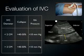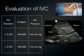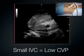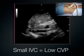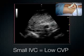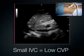So here's a collapsible IVC, and we see here that after inspiration it collapsed way down like that. This is somebody who's got a low volume status. Here we are now. The patient's inspiring and the IVC collapses all the way down. The walls practically touch. Again, here's the hepatic vein coming down 2 centimeters back from that. Got the probe in a right parasagittal plane, indicator towards the patient's head. So low CVP here. In this case, you definitely consider giving fluids.